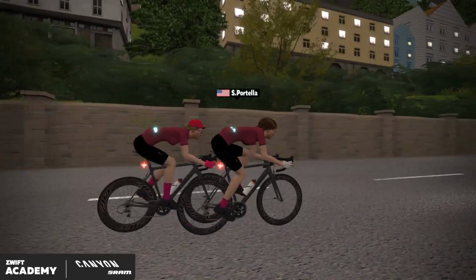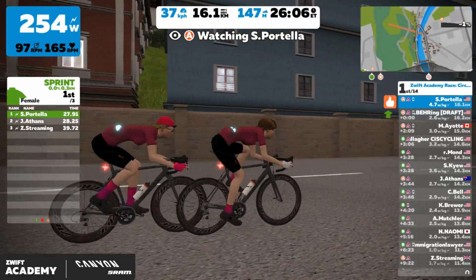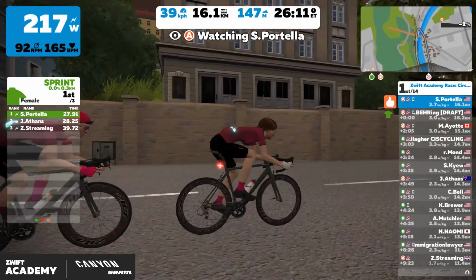So as we do see the race go on, usually the drift does go out as the resources in the body do start to get used up. Looking back a little bit, though, Ayotte here was able to break away on the climb, as you do see here, as she comes down on the other side of it.